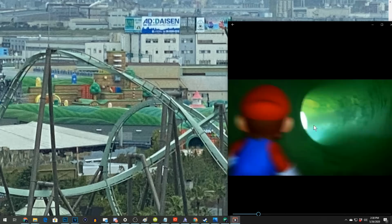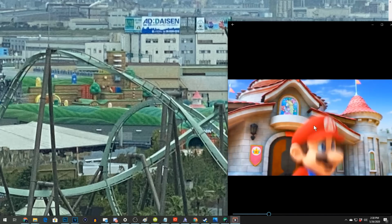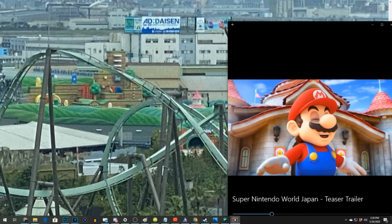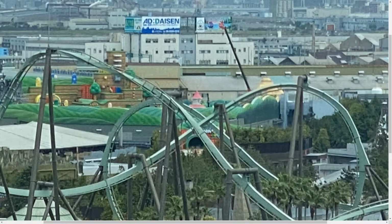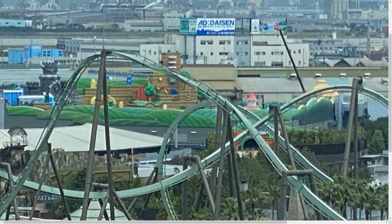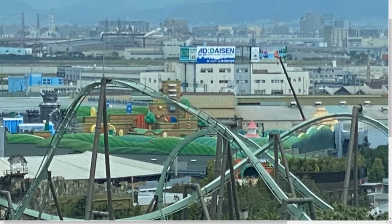So if I play from right here, we can see Mario running through a pipe as he emerges into the park itself by Peach's Castle. And sure enough, we can see Peach's Castle right behind it, which we'll get a better look at in a few other screenshots. But one of the main takeaways I had here is just how fleshed out this land looks.